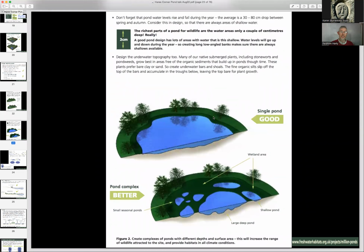And then if you can dig a pond with undulating edges, that's great. But if you can manage to make your pond complex such that you get seasonal pools around the edges, then so much the better. Basically, the more untidy it looks within reason, the more wildlife seems to enjoy it. The more edge length there is. If you were to go around and measure the edge length here, it's a lot less than the edge length all the way around here. So the more edge surface there is, the better it is for wildlife.